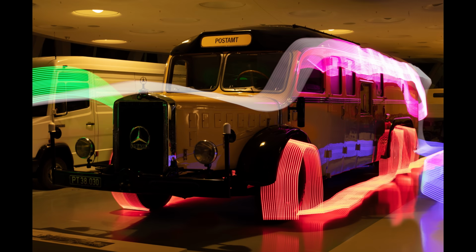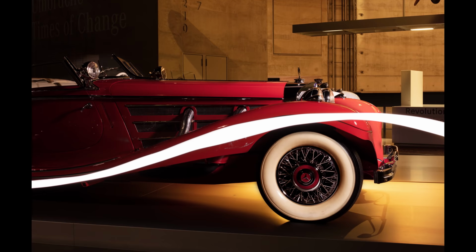Have you done this before in the museum at night? Actually, yes, because I do special photography workshops 4 to 5 times a year.